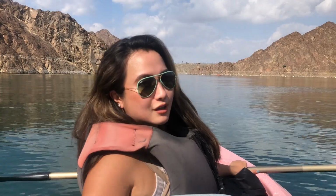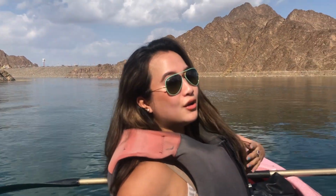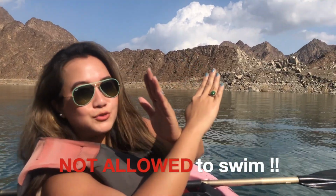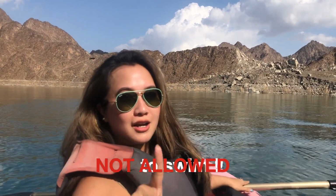Okay, one more thing. Maybe some of you are wondering, can we really swim here? The other day, I checked on Google. There are some people swimming in the dam, but let me be clear. It's not allowed. Not allowed to swim here. So don't ever try. Otherwise, the security will come to you and definitely fine you.